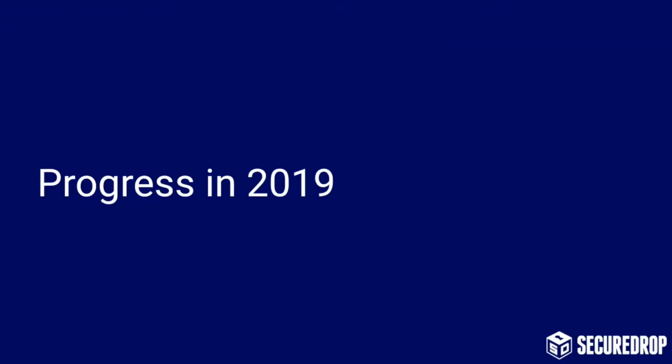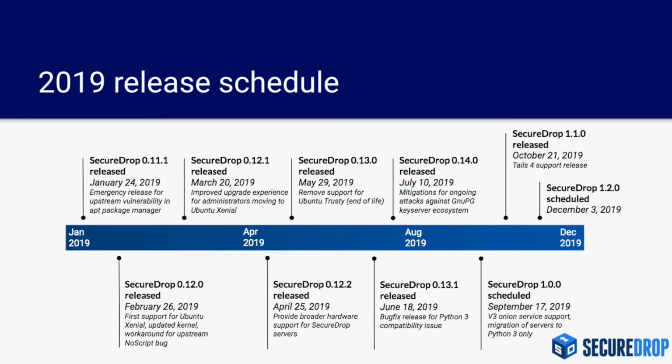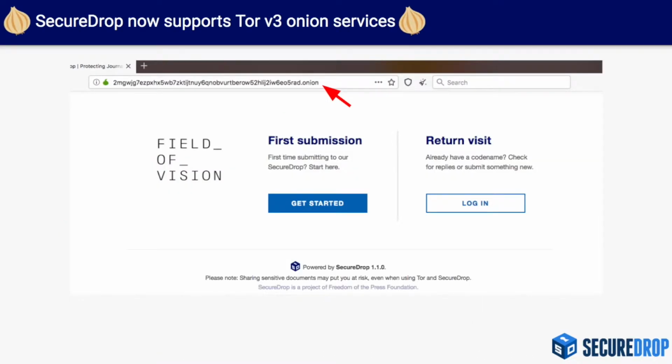So next I'm going to talk about some of the things we've been working on in the past year. This is our release schedule for mainline development. We release every 6 to 8 weeks. Some of the high points are that we now support next generation onion services, also called V3 onion addresses. This is a really major security improvement and provides much stronger crypto.